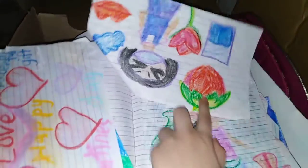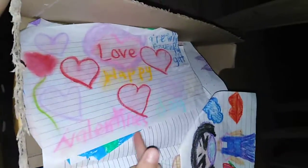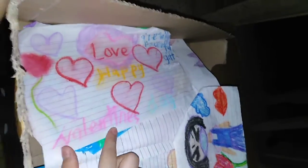Okay. This one is like the cross, and this one is coronavirus girl. Strawberry, a rose, lips, clouds, and a glass of water. Right here, I put the Valentine's drawing. I love happy and Valentine's. And then let's check this one.